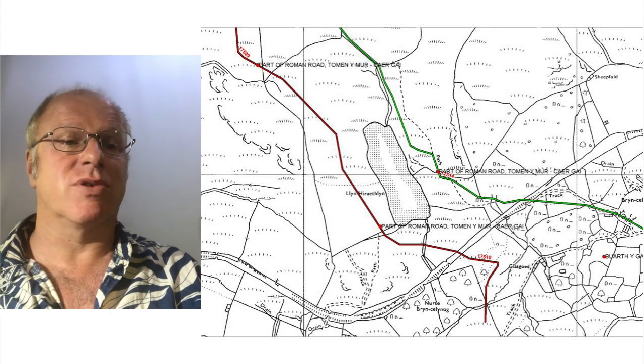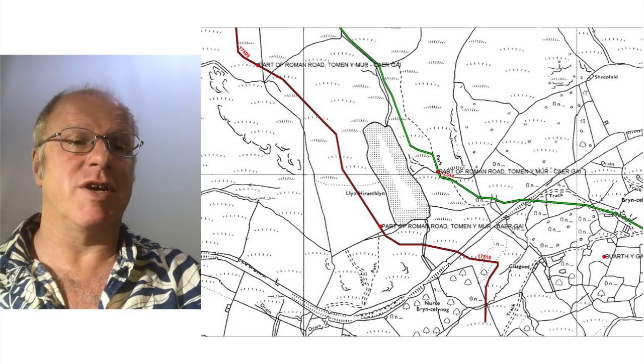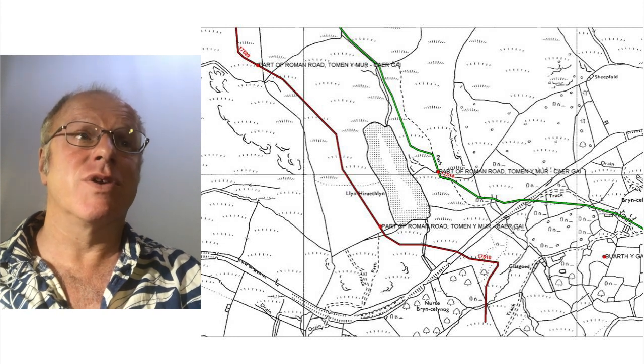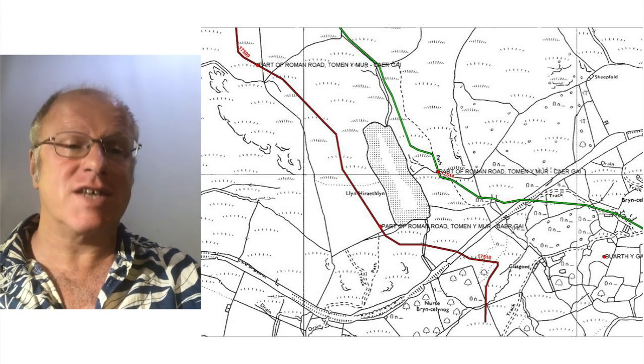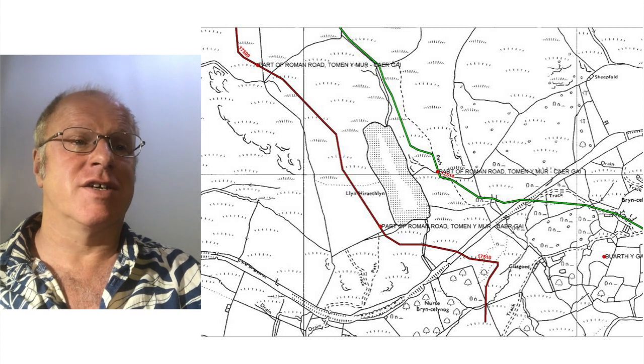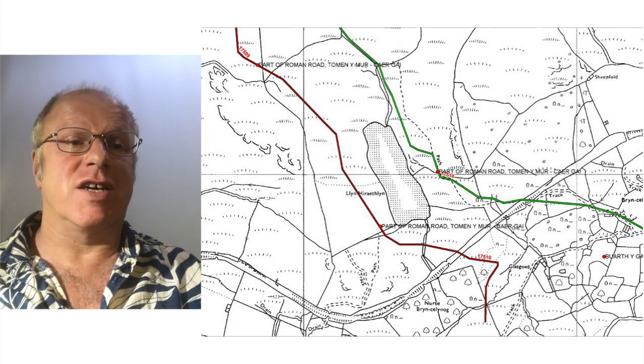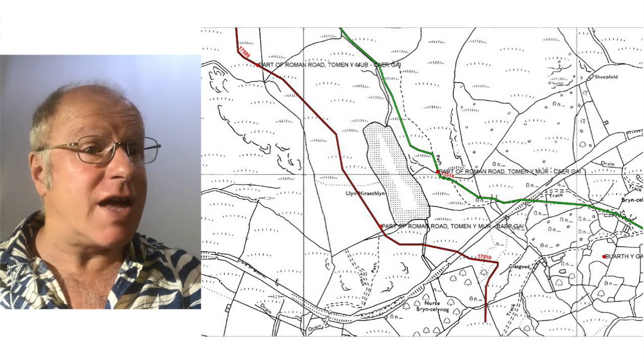So this is an example. This is near Tomen-y-Mur, and these can stretch right across the landscape. Now, as you can see, we have several different lines here. So we're looking at the information. We're not discarding information, we're assessing it. So we're looking to see whether we actually think it is a Roman road or not. And how do we do that?